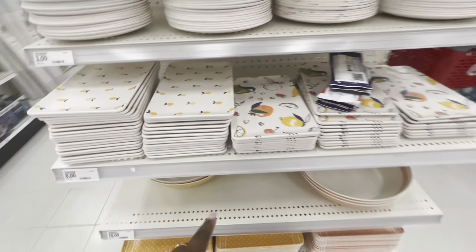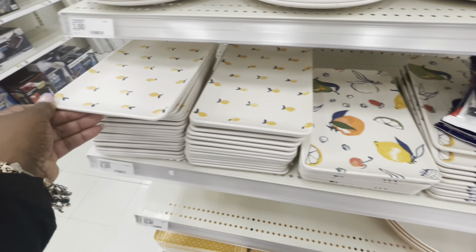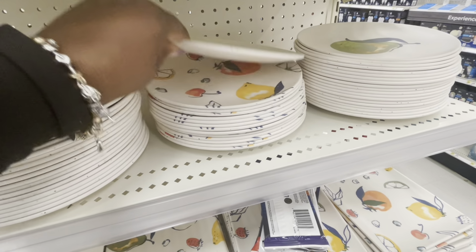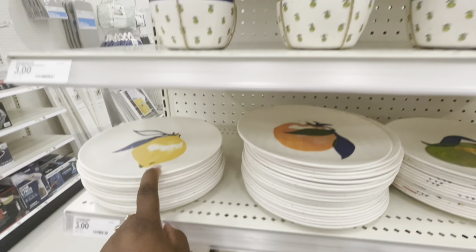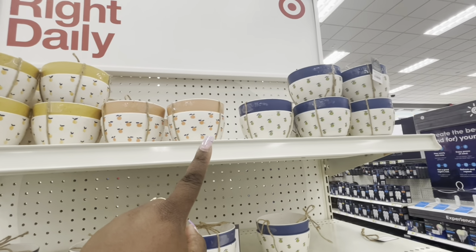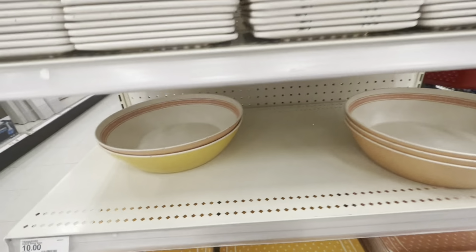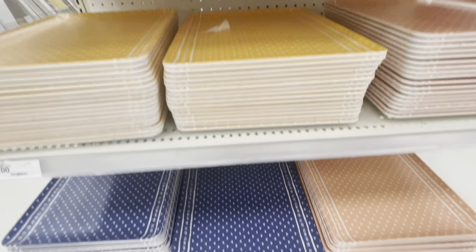Look at these pretty plates. These are $8. So they have these. What are these? Lemons. These, and then they have the pears. These are $3 for the plates. Orange, lemon. These are $3. Oranges, pears. These are 10. These are 10.